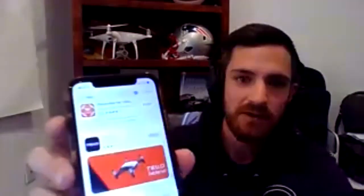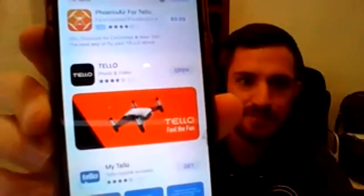Apologies. What we also need to do is go to the App Store and download the Tello app for the activation. So go back to your App Store or your Play Store and do the same steps, except instead of searching for Tello EDU, we want just Tello. It will look similar, but it's a black app with just the word Tello.